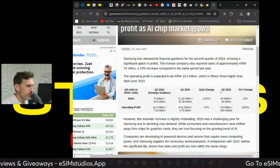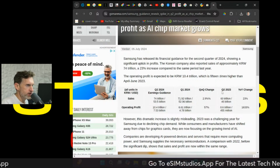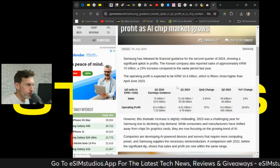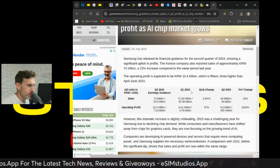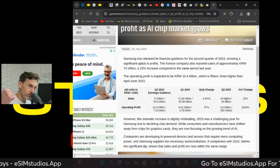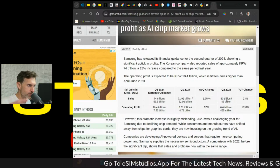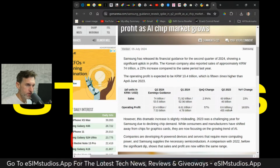And then you can see here, here's a good raw number to look at the change. So quarter 2 of 2023, right here, and we're at quarter 2 of 2024. So this one over here is this time last year, and we're at this time this year. So look at these numbers. This time last year, second quarter of 2023, operating profit of only $455 million.